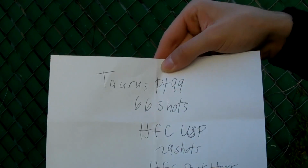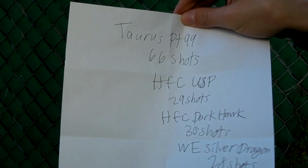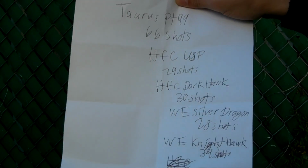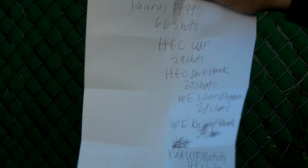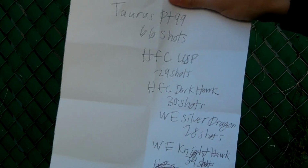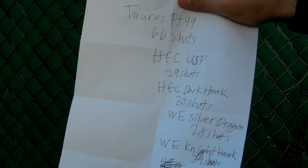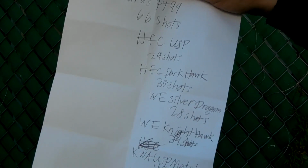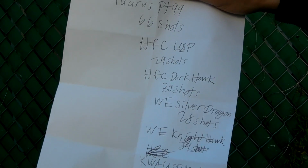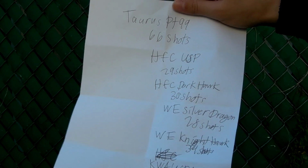And then, obviously, this is almost a given, but in first place is the CO2, running off the 12-gram CO2 cartridge, which got 66 shots. The discontinued Taurus PT99 by KWC, very, very nice with the CO2. And that mainly is so much higher because CO2 doesn't condense as fast as propane does. So, CO2, of course, is going to last longer when you have a lower dew point and when it's not as hot. So there you go, there's the results.